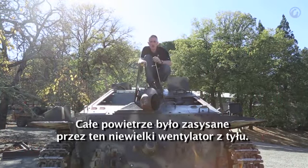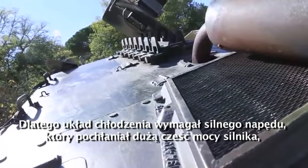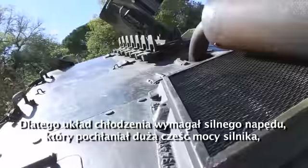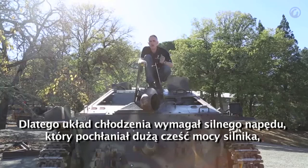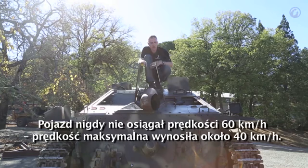Cooling for the motor was a bit of a problem. The significant one was that you just had a small little air vent at the back there that all the air had to go through. As a result, it required quite a powerful cooling air motor, and that actually sucked up a lot of the engine's horsepower, thus reducing the overall performance of the vehicle. The top speed, of course, never got to 60. It actually topped out somewhere closer to 40 kilometers an hour.